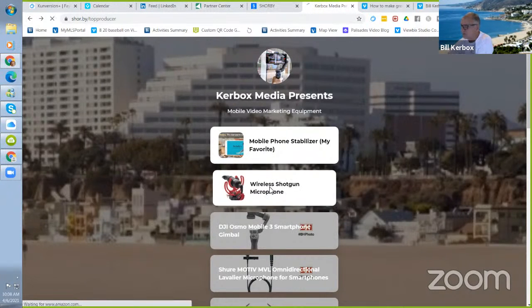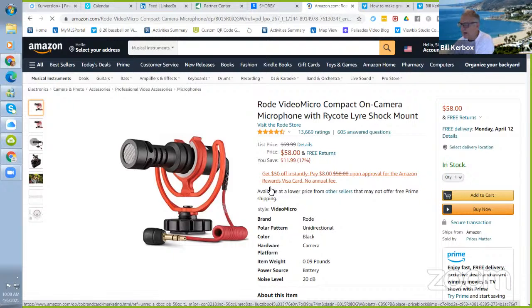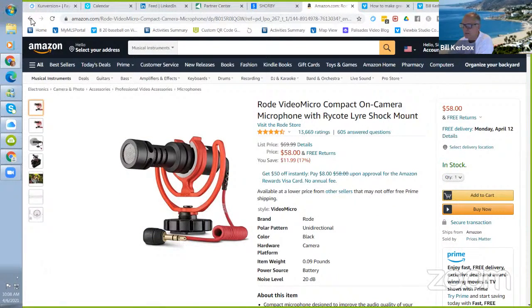The next piece is, if you're not going to be using a wireless microphone, you can use this piece here. This is Rode. I love that company. And this fits right on top. You need an adapter to be able to use it with the iPhone, but we'll get into that in a second here.